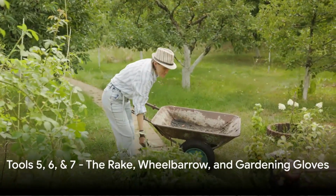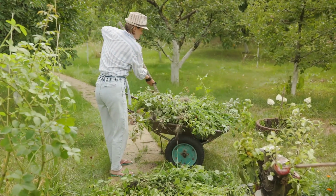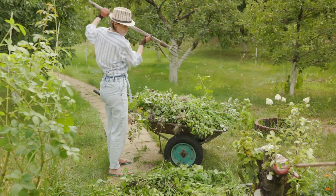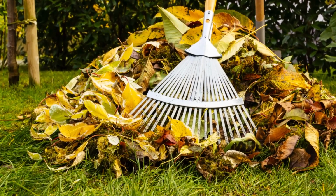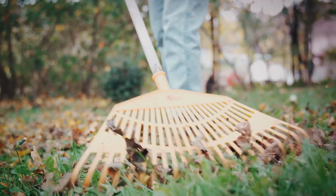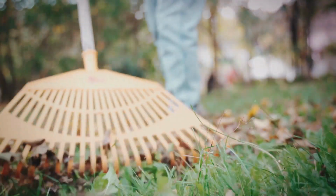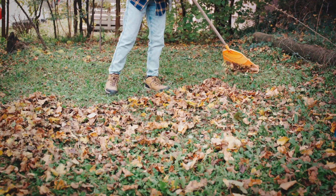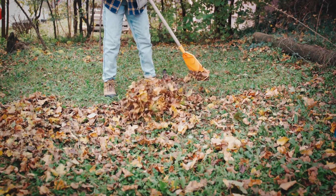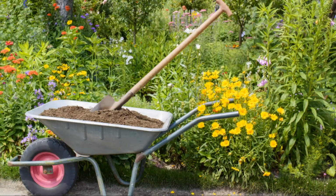Finally, we have the rake, wheelbarrow and gardening gloves, 3 tools that round out our list. Let's delve into why these are a vital part of your gardening ensemble. First off, the rake. This is no ordinary household tool, no. It's the unsung hero of the garden, tirelessly raking up leaves, twigs and other debris. It helps keep your garden tidy and your soil free from clutter, making it easier for your plants to grow. Plus, it's a great way to get a little arm workout in.